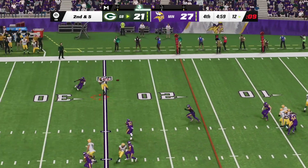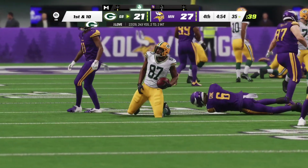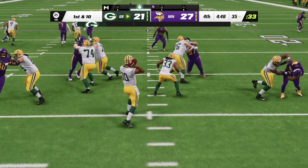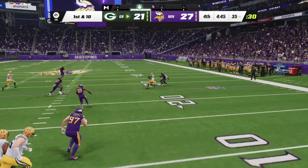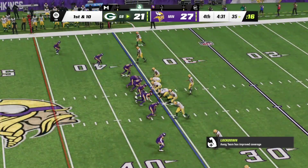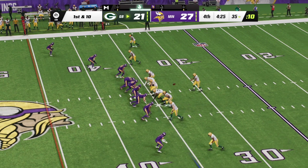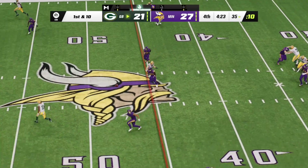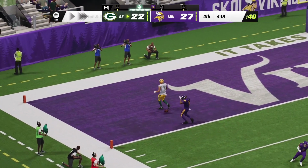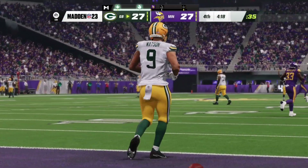Working out of the gun, Love. He's got the hook up with Dobbs. And he'll be taken down, but they've got this one up to the 35-yard line. That one covers 24 yards. It's a first down. Looking to throw. Love. That one caught downfield by Watson. Touchdown, Packers. Christian Watson, his 2nd touchdown of the night.